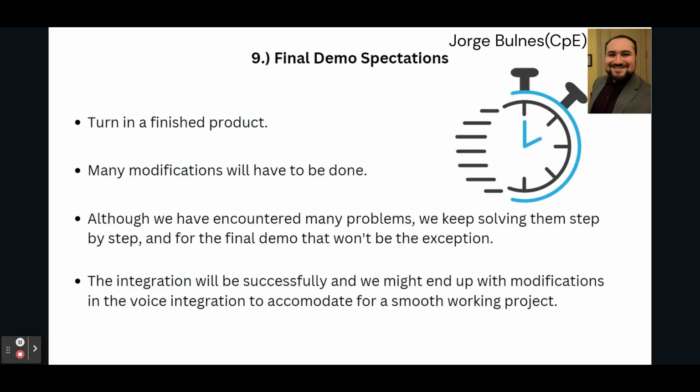For the final demo expectations, we want to train a finished product. There will definitely be modifications because we know that once we get to the integration part, things are going to start to escalate in problems, and we might need to change a lot. Although we may encounter problems, we keep solving them as a team, and we know that for the final demo, that won't be the exception.